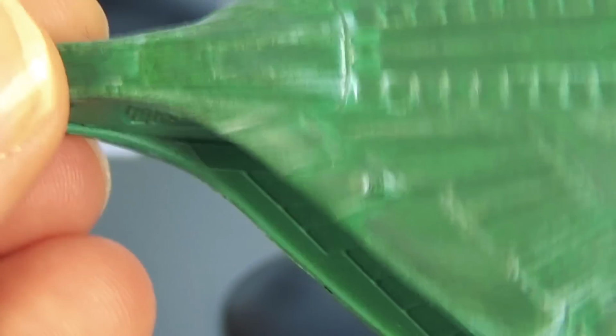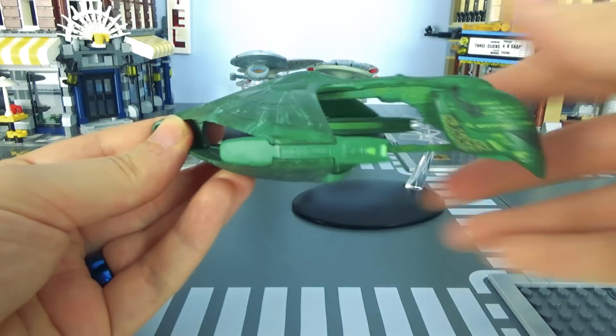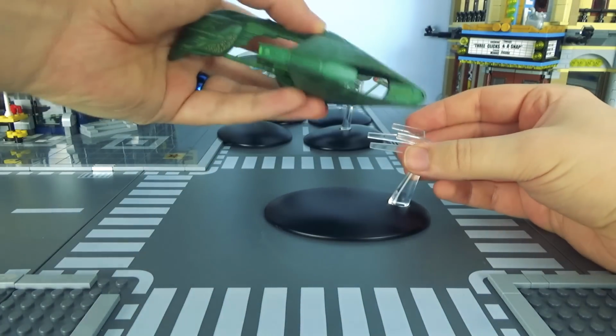And then it's got a nice arse on it. Whoa, I dropped it. And then it's got some more windows and stuff at the back. Super lovely little ship, that. Absolutely love the Warbird.